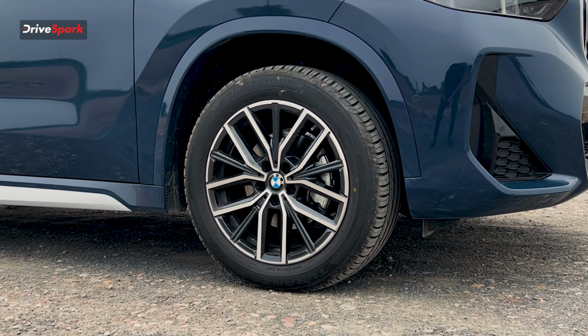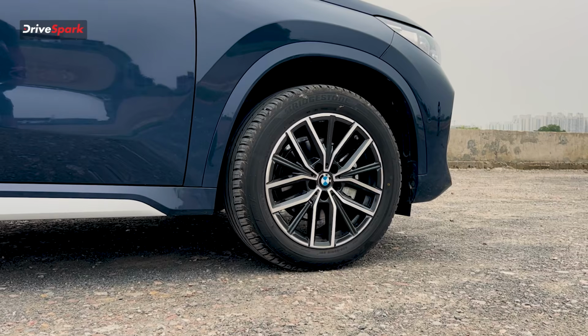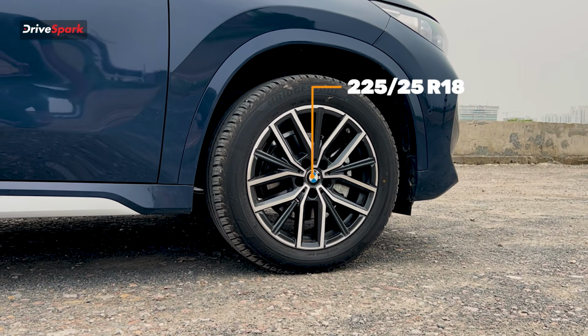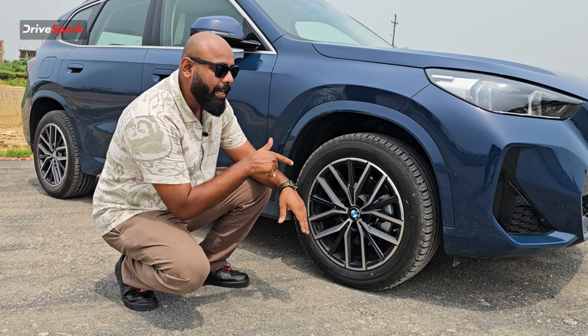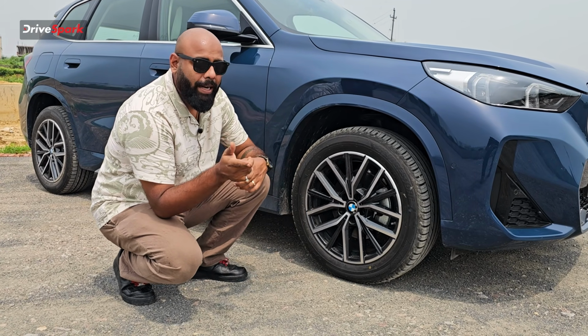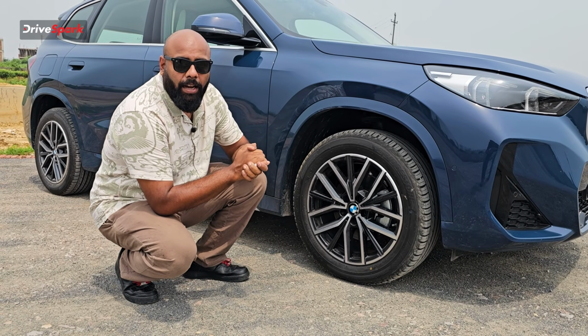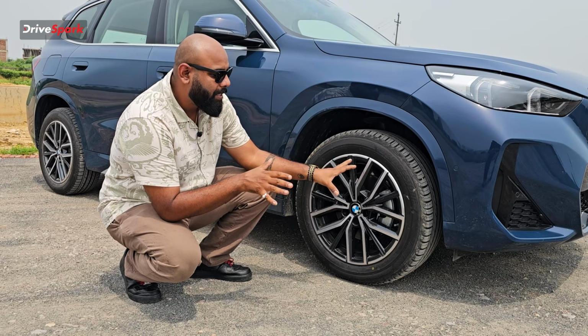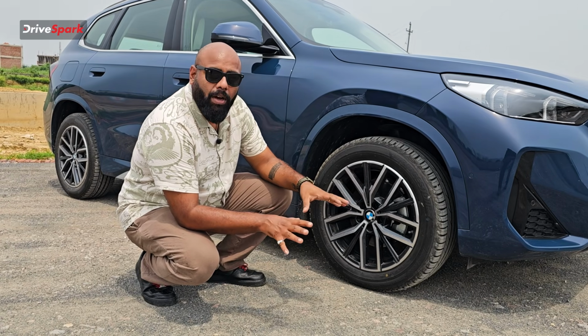Now if we come to the side over here, you will notice that this gets these 18-inch dual-tone machined alloy wheels that actually look very nice. The tire profile over here is 225/55 R18, so it's a chunky tire. The car that you get in the international market gets 19-inch alloy wheels and you have an option for 20, but seeing the road conditions and to give you a very plush ride on this car, the company has reduced the alloy wheel size and given you this tire that will actually give you a comfortable ride.